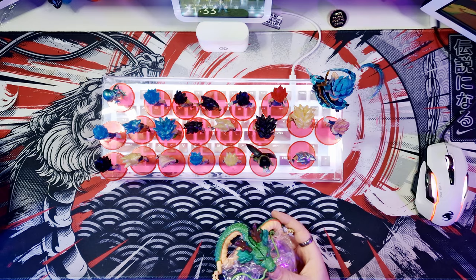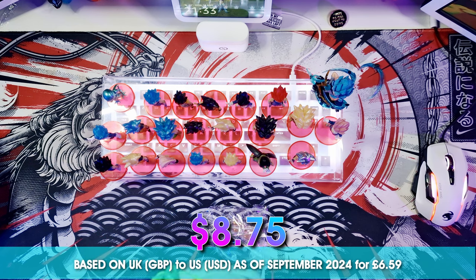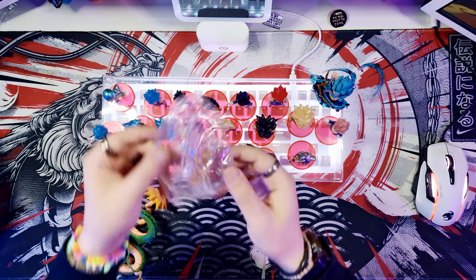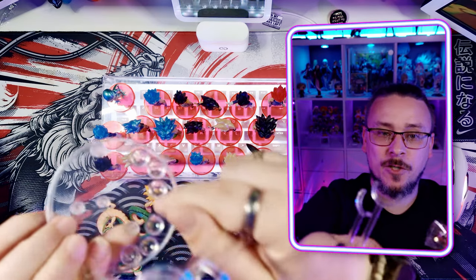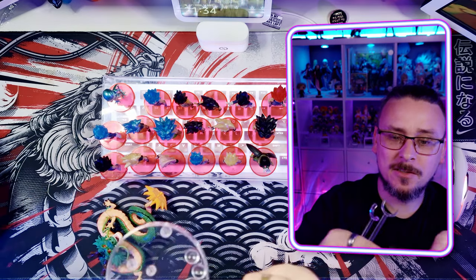Same as the others, I will put the price up on screen so you can have a look and see what I actually paid for Shenron. So Shenron itself. Now we've got the stand there with the Dragon Balls. So you've got the stand there where the Dragon Balls are actually going to go in. They don't have any of the symbols on them, they're just kind of like little marbled things.